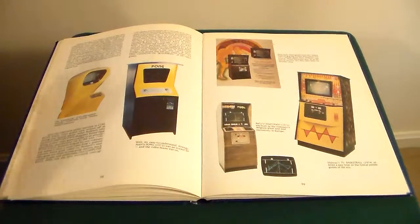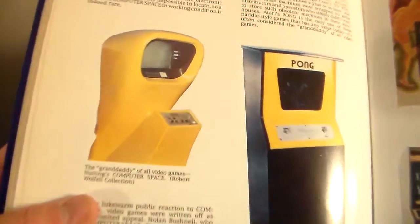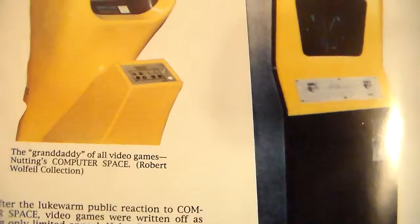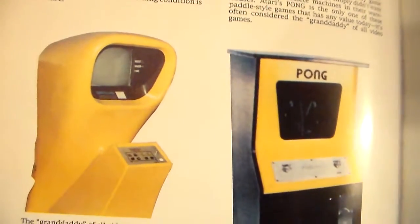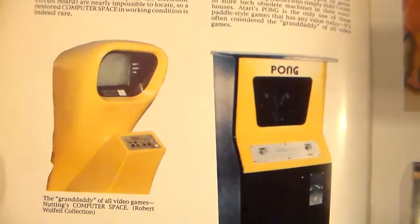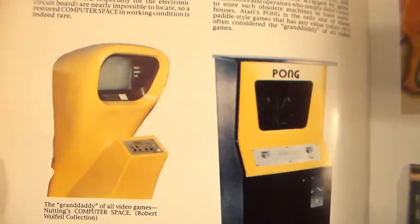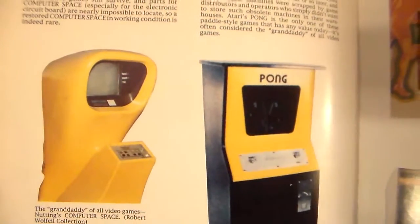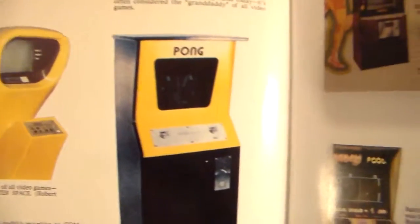And here we are. Here's what I know better, at least. This is called Computer Space. This is considered by some to be the first video game. I think I would consider the first video game ever to be the game that they repurposed the oscilloscope. I can't say it, but video game historians know what I'm talking about.